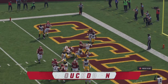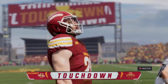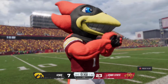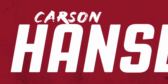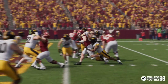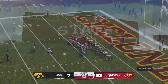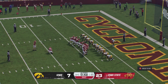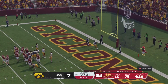Into the end zone he goes. Touchdown, Cyclones! This offense is clicking. They've been doing it all first half, running the ball, throwing the ball. They add insult to injury with another touchdown here right before teams go into the tunnel. This defense, guys, they have got to find some answers, and they've got to regroup here at halftime. They'll try to add another to their lead. They tack on the extra point.